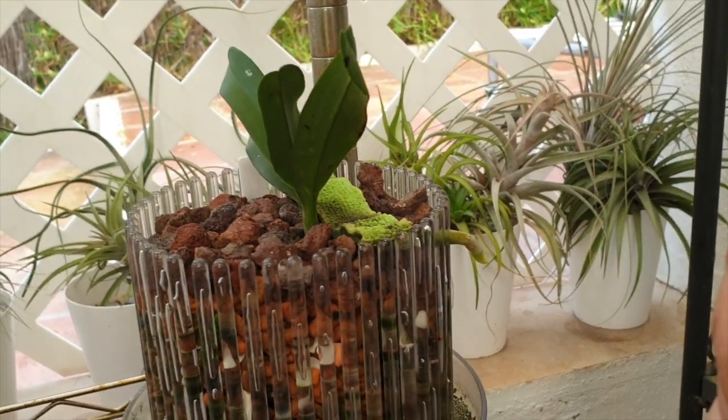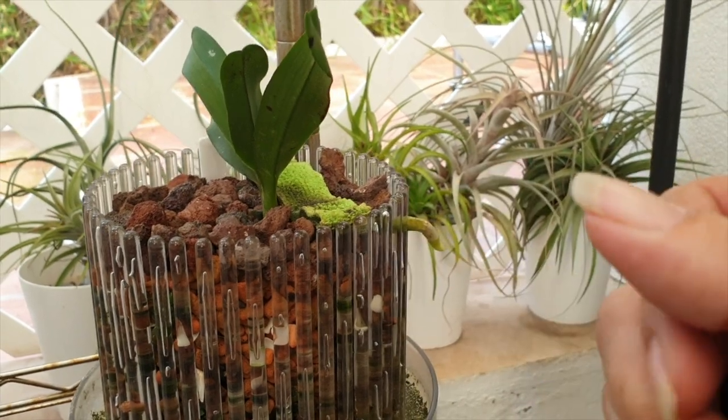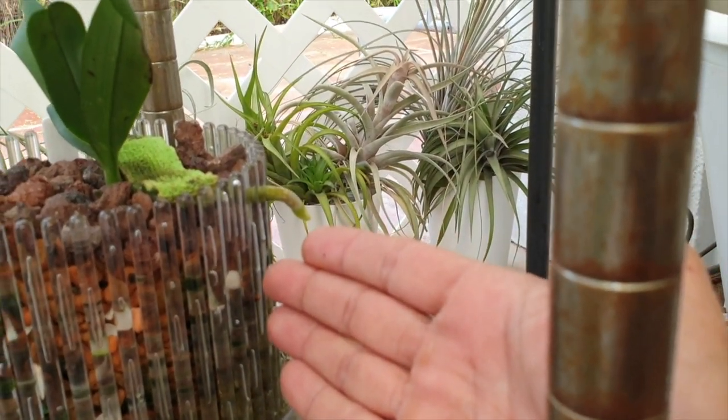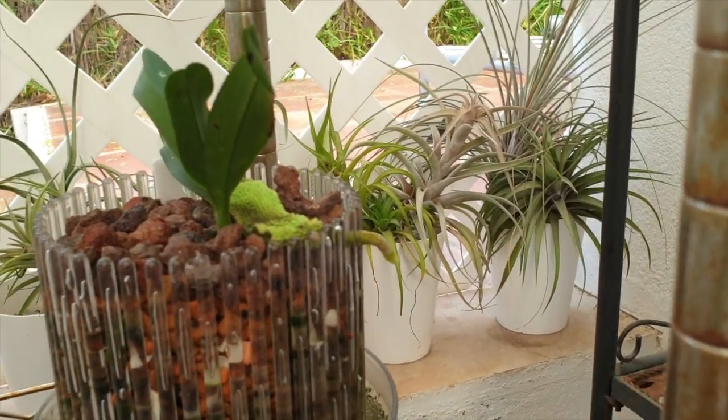But I did manipulate this orchid a lot this summer trying to get it right. And in the orchid top, I'm sure it's going to be okay, especially seeing as this root here is a new root. It wasn't when we potted it up in the orchid top.